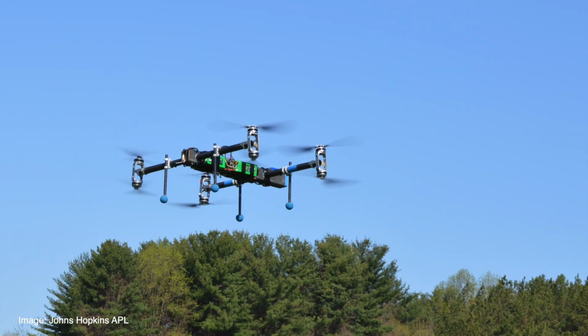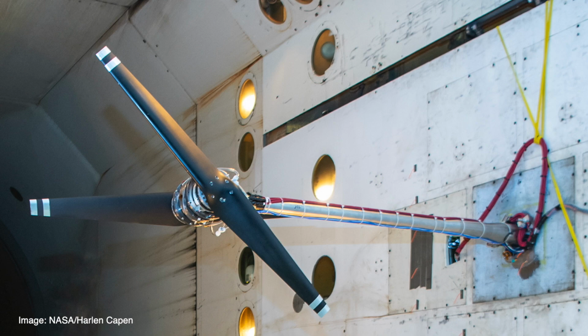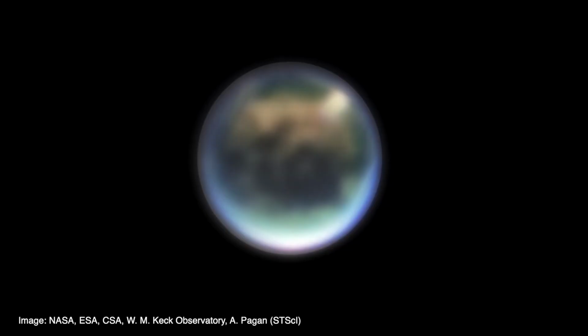Meanwhile, scientists are busy flight testing Dragonfly's control system and completing wind tunnel tests of its rotors to prepare for construction of the spacecraft. But until Dragonfly is flying in the skies of Titan in 2034, the James Webb Space Telescope will provide some of our best views of this distant and mysterious world.